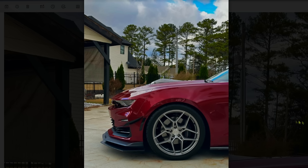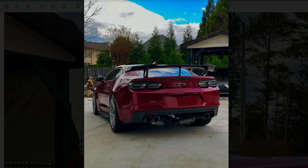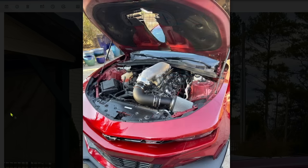'22 full bolt-on Camaro SS. It looks like he wrapped it in red chrome, which looks really nice, surprisingly. Unless that's just his paint. Is that just his paint? That might just be his paint. That shit looks fucking minty right there. I literally thought that was a red chrome wrap. His paint is just flawless.